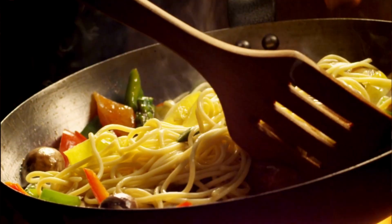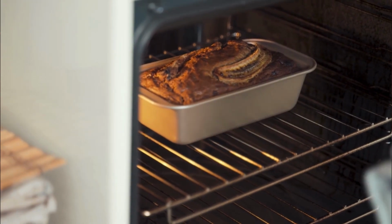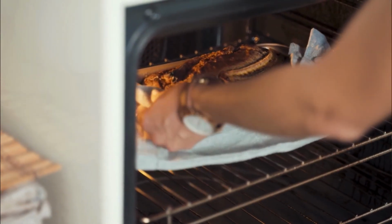Now, let's talk about some verbs that you'll need to know if you ever get into the kitchen yourself. Number one, to cook. This is a general term, which means preparing food by using heat. For example, I'm going to cook a steak. I'm going to cook an egg. Number two, to bake. This means to cook food in an oven. For example, I'm going to bake a cake. I'm going to bake a pie.